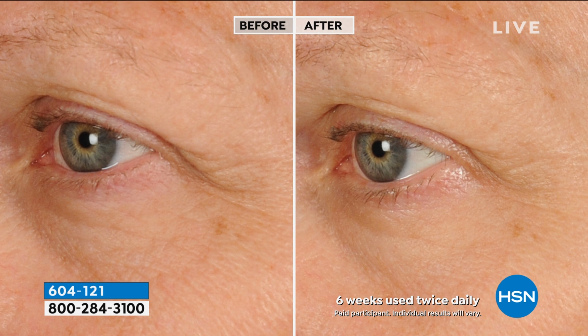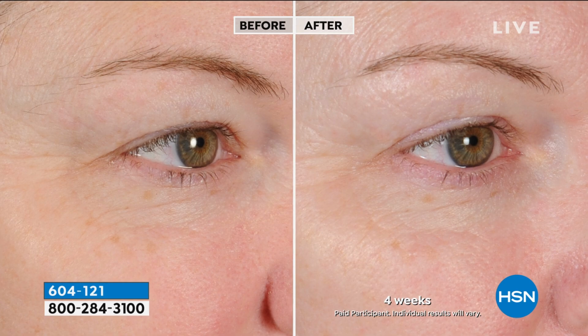Well, you're gonna have this, remember, these are 1 ounce. So you're getting 2 ounces. Usually eye products are about a half an ounce.